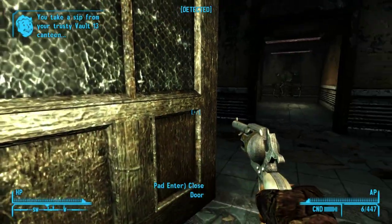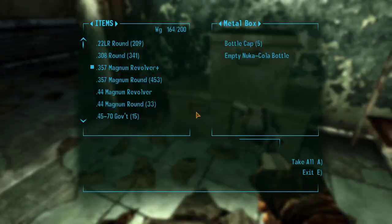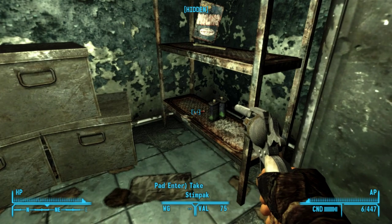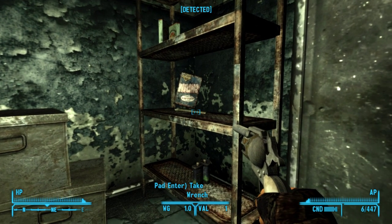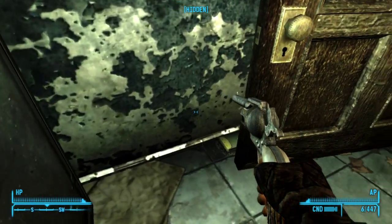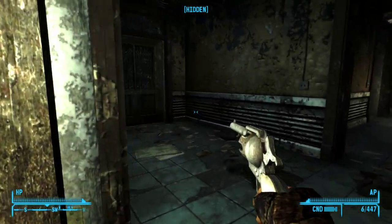Well, let's just slip on in here. Let's see, pack of cigarettes. And 5 bottle caps. And another pack of cigarettes. And a stim pack, box of detergent, a wrench. Well, I guess a wrench might come in handy. Tool cabinet has a bobby pin in it. They were prepared for the end times. Don't let me keep you.